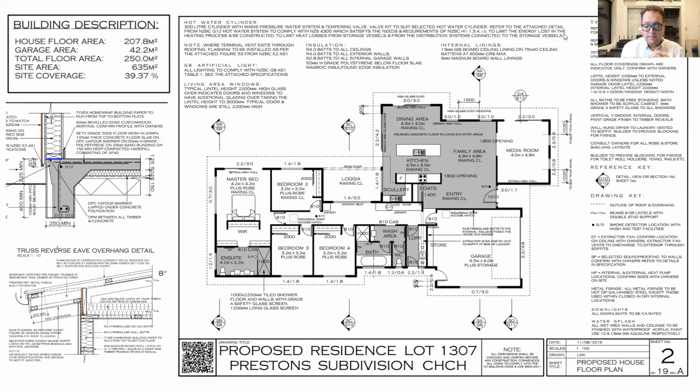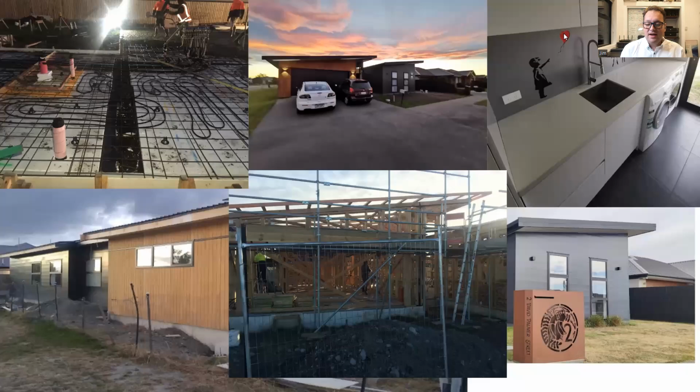I'm sure some people are looking at this going, oh my goodness, there are so many ins and outs and this would have been expensive to build. And yes, it was expensive to build. However, I did a lot of the work myself. I spent more man hours on this than anybody else.